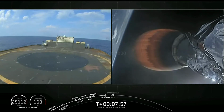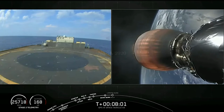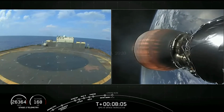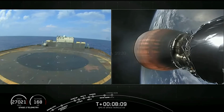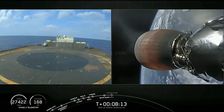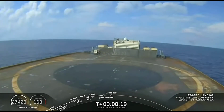Stage 2 FTS is safed. Drone ship, AOS. Stage 1, landing burn is starting. Ignition of that center Merlin engine on the first stage. SECO 1. Successful confirmation of shutdown of the Merlin vacuum engine.